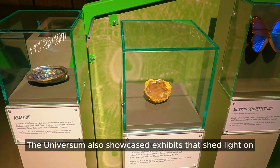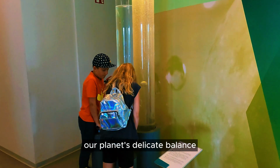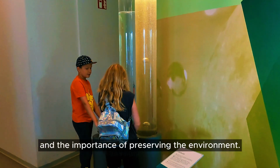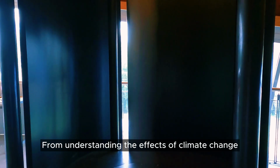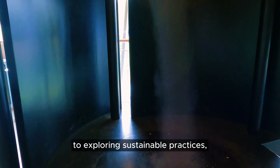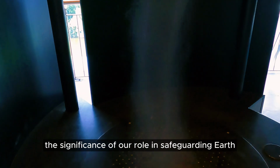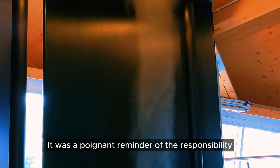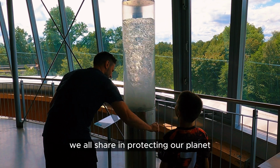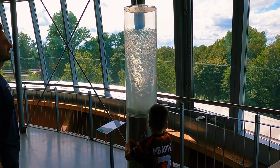The Universum also showcased exhibits that shed light on our planet's delicate balance and the importance of preserving the environment. From understanding the effects of climate change to exploring sustainable practices, the exhibits emphasized the significance of our role in safeguarding Earth for future generations. It was a poignant reminder of the responsibility we all share in protecting our planet and ensuring a sustainable future.